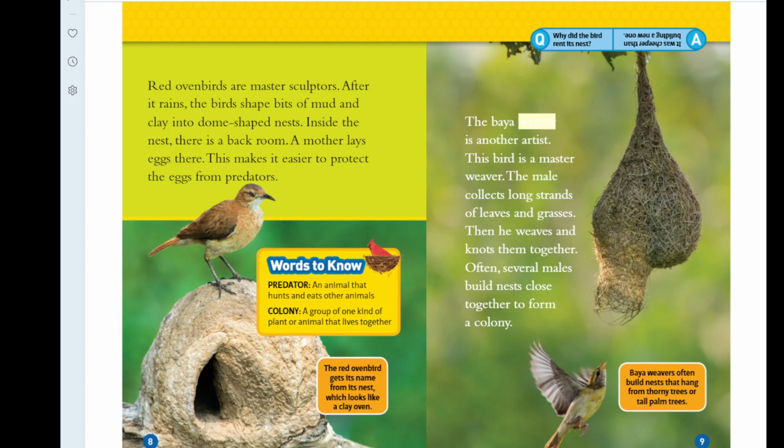The bioweaver is another artist. This bird is a master weaver. The male collects long strands of leaves and grasses. Then he weaves and knots them together. Often, several males build nests close together to form a colony. Bioweavers often build nests that hang from thorny trees or tall palm trees. Why did the bird rent its nest? It was cheaper than building a new one.